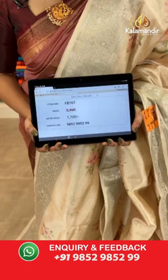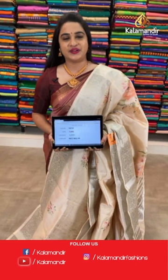Saree code is FB767. Actual price 2450 and weaver's price is 1720 rupees.